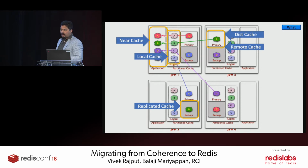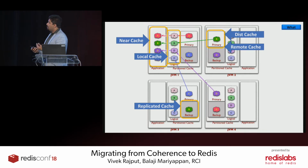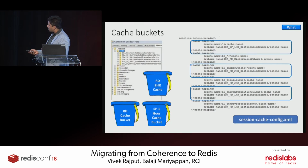So it's very chatty. There are scenarios where we implemented a monitoring tool to see the traffic, because the application was so chatty that we got slowness in performance on certain days. There are so many options to be configured just to get the basic things up and running. So these are the different types of cache available in Coherence.